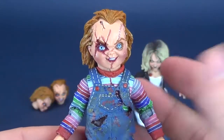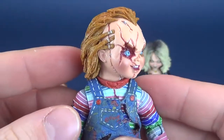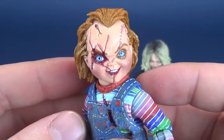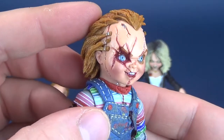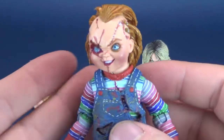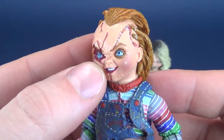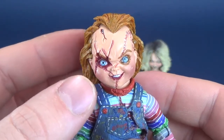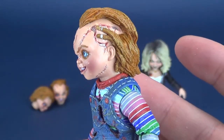And then lo and behold, what do we have here now? Well, what we have here now is, in all honesty, I think a better looking Chucky than what we had gotten for the other Chucky Ultimate figure. The head sculpt is definitely more akin, like I said, to the Bride of Chucky, where you've got the staples featured on the side, the exposed eyeball, which is something that the other Chucky figure didn't have. And personally speaking, I really like this design a lot more.